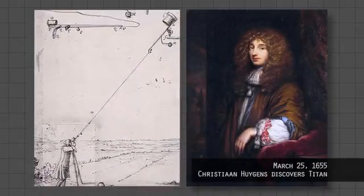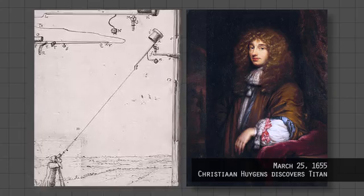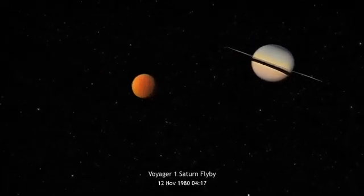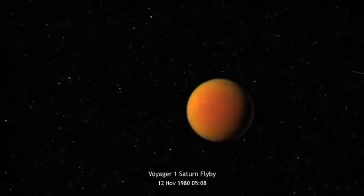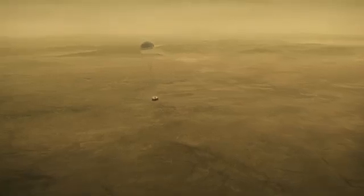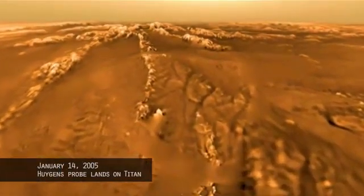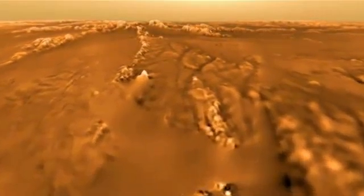Titan was first discovered by telescope observation back in the mid-1600s. The first spacecraft observations were made of Titan during flybys through the outer solar system. That was in the late 70s and in the 80s. But we really were able to explore Titan in depth with the Cassini-Huygens mission. The Huygens probe was dropped into the atmosphere of Titan, and it made measurements of chemistry, and it took images as it fell to the surface. And that was back in 2005.